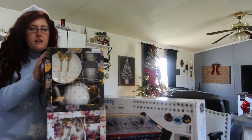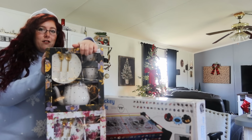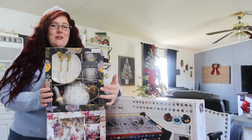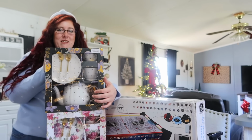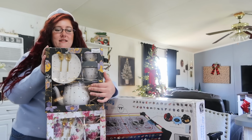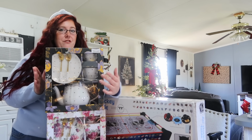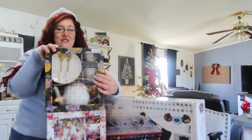And these were a pretty good deal, $24.99. And I think a lot of, what are they called, white elephant? Is that the party where you exchange gifts? Because I remember when I worked at Sally's, we did a party where you exchange gifts and the limit was $25. So I think that's right in line with that. So if you have something like that, or you just want a gift idea for a friend or family member, I think these are awesome.